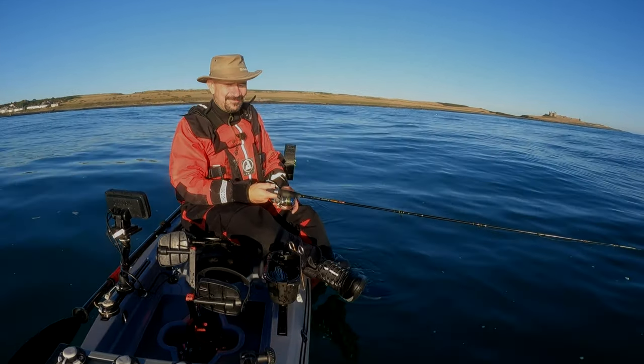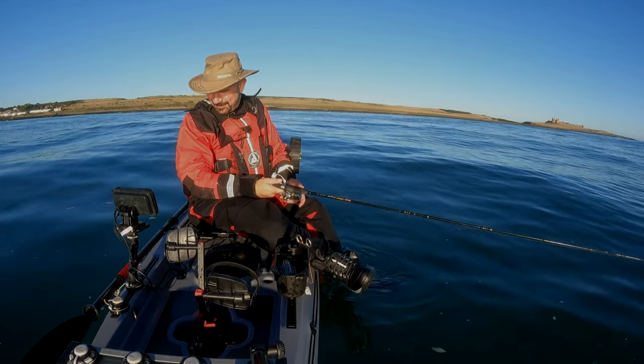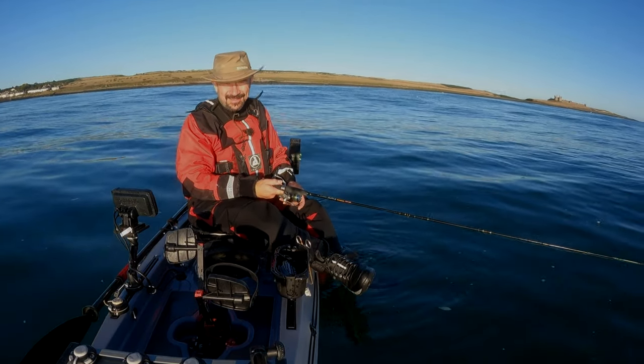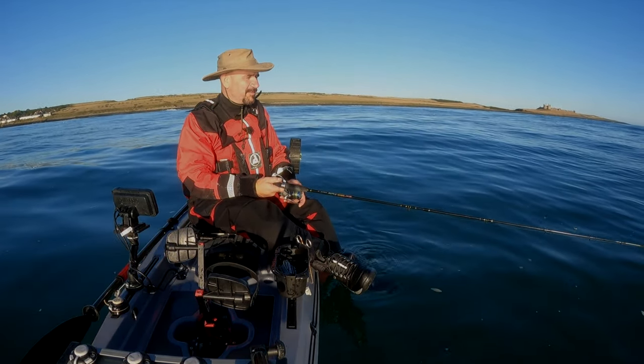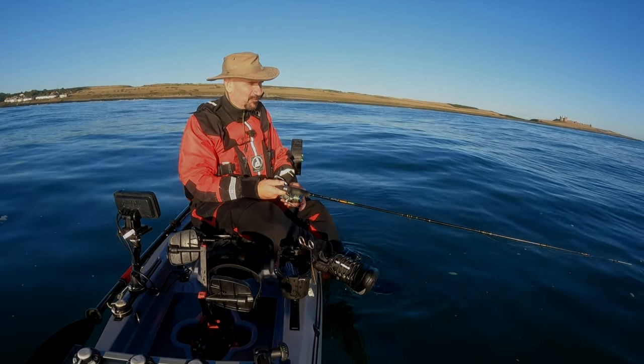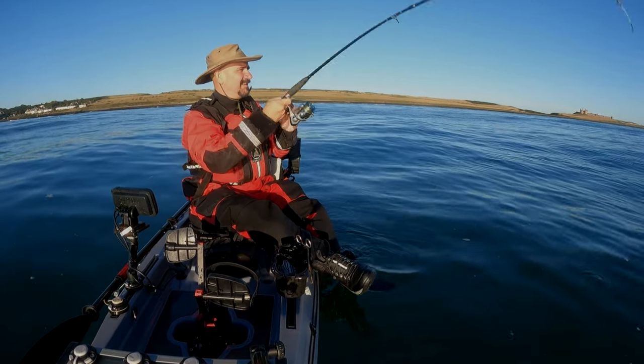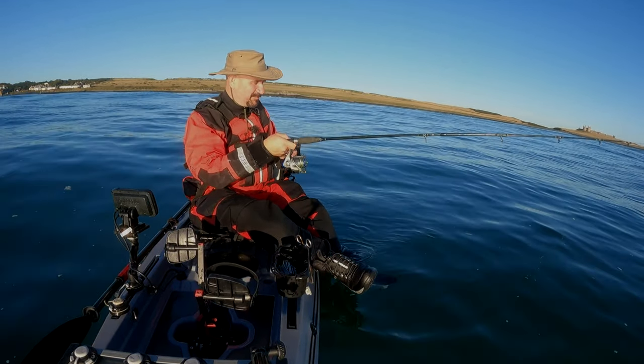So, first drop, eh? The water's not too bad out here at all. I'm drifting at 2.5 kilometres an hour. I've got a 25 gram Fiiish Black Minnow on the end of about 3 or 4 foot of 20 pound fluorocarbon attached directly to me braid, which is 13 pound Daiwa J braid.